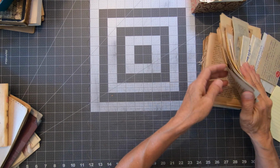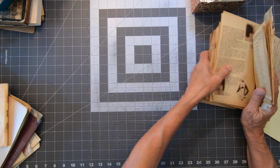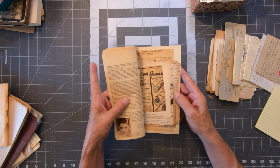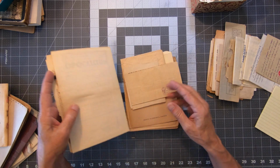Okay, old book, another old book. You ready? And that's going to be the last one, and then I have other cool stuff. This is an old cooking book. First of all, I have no idea where it came from. You know me, I keep everything. I'm like, yeah, take it, right?